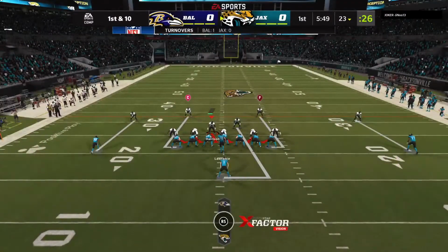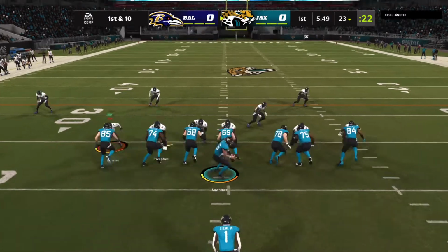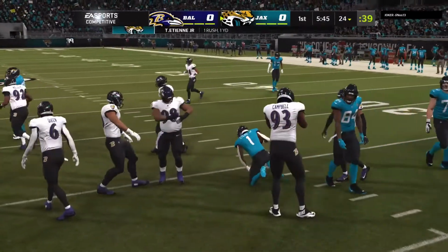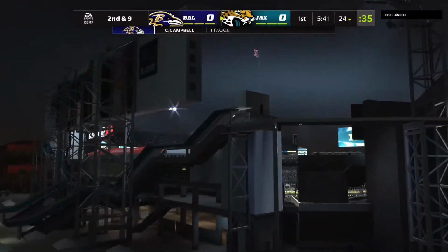Just went ahead and went for it. Didn't work out so well because it certainly appeared the defense was prepared. But I'm with you. Okay, so it didn't work this time. Doesn't mean we won't try it again later. And not much there. Maybe a yard up to the 24.